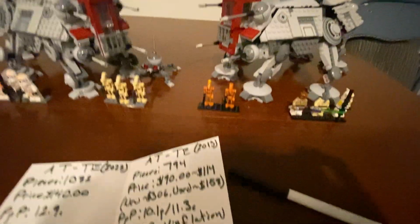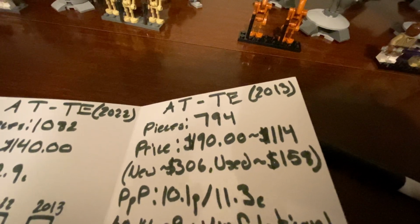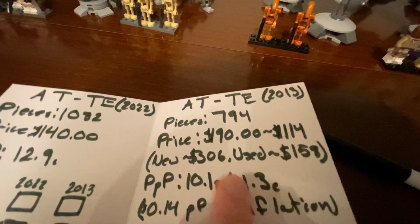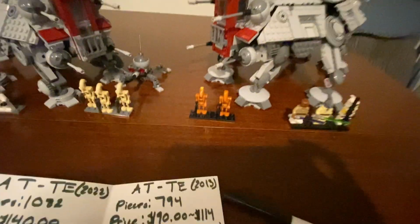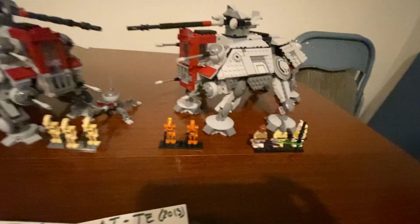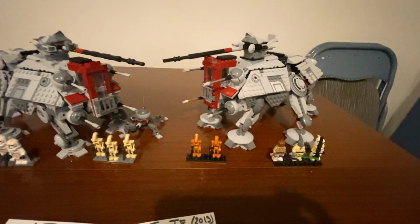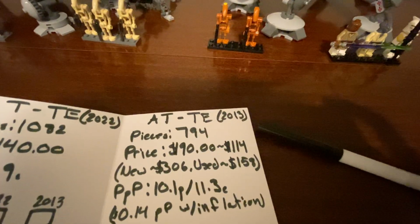So price per piece when this came out would be about 10, 11 cents per piece. But with inflation, that's almost 14 cents per piece, which is pretty high. Usually the rule is 10 cents per piece. At least that's what I've been told. So yeah, that's the value of that.